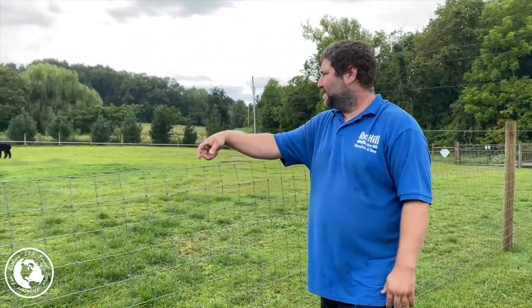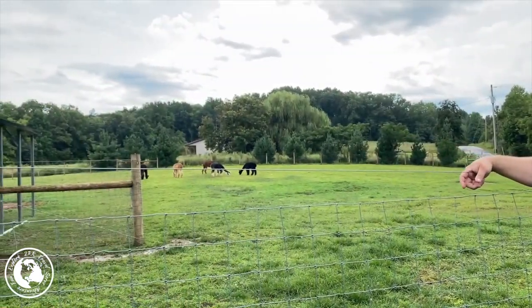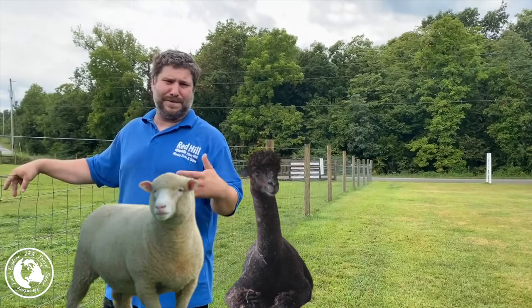I'm Ty Higgins and we're at Red Hill Fiber Mill. This is my wife Lindsay and we raise alpacas. And we do a little bit of rescuing and we do a little breeding and we also own a fiber mill. And we do some fiber processing. We don't just process alpaca. We do every kind of wool. I do yak. I do camel.